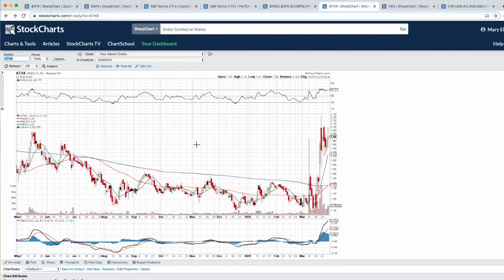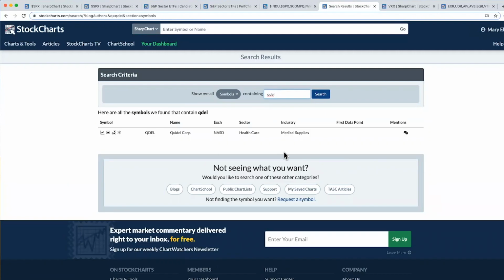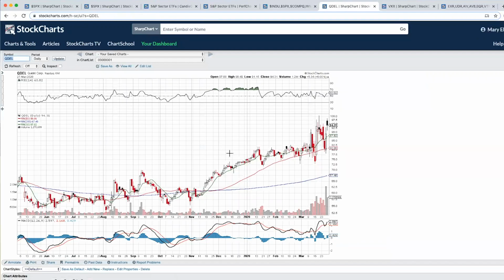They are currently being utilized. We can look at another medical stock that is also in the forefront, and that is QDEL. We can pull it up here, you'll see that it has been relatively outperforming of late. In fact, today, it gapped up close to new highs, really holding in remarkably well.